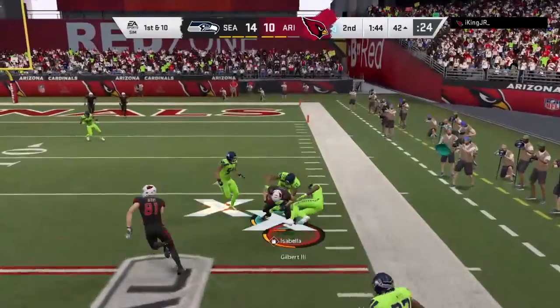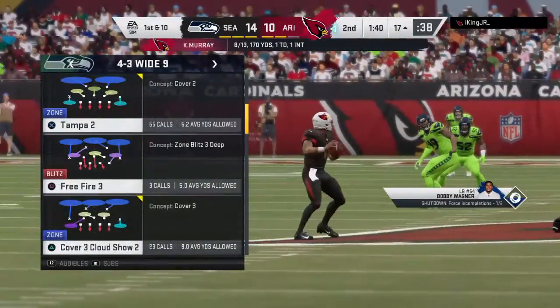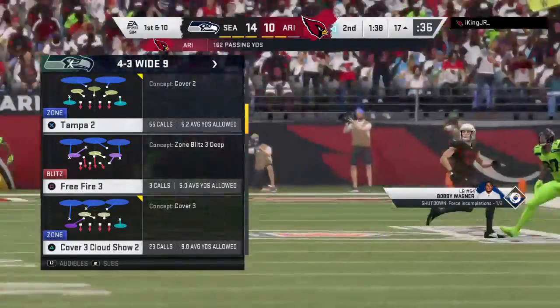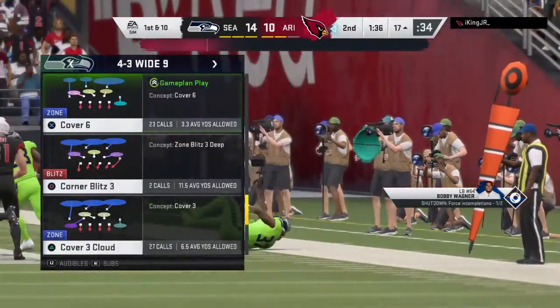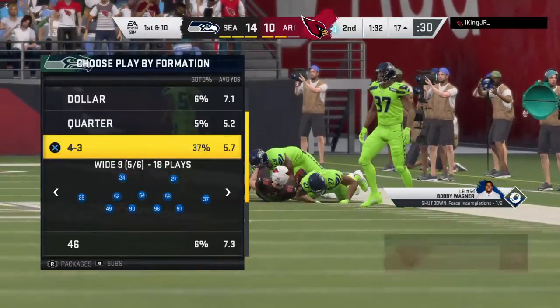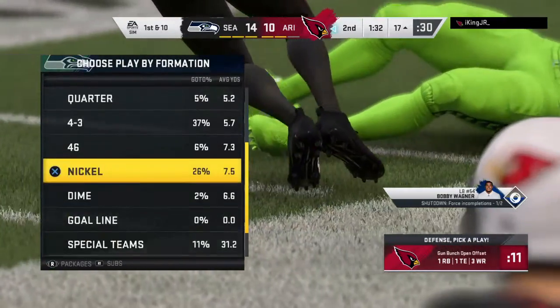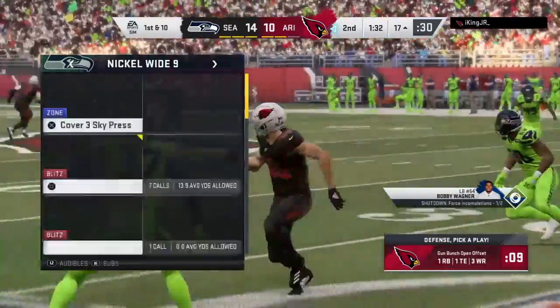That ball complete to Isabella. And they'll wind up getting this one all the way down inside the 20. 25 yards that time. Slant route's effective no matter who's running the route and catching the ball. But when you have a receiver of that stature, you have to be a little bit more precise throwing it. You don't have the same catch radius with the bigger targets.